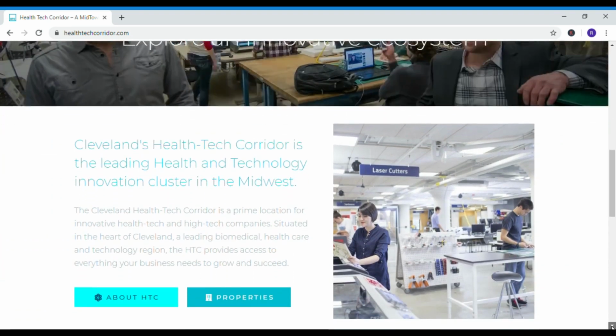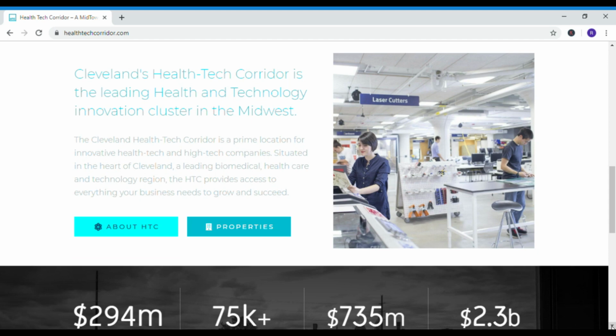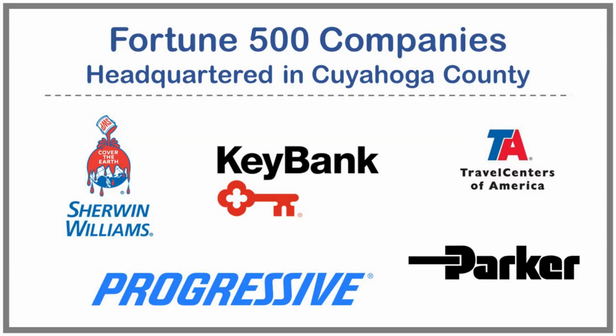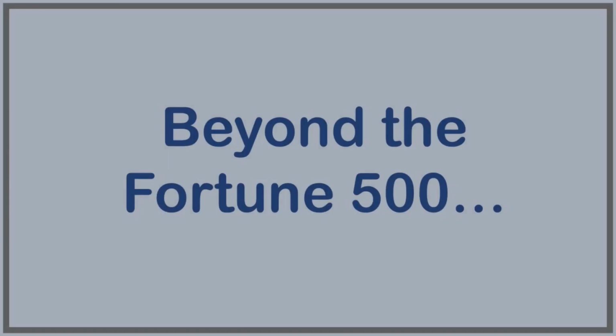I mean, literally tens of thousands of people are employed in the sector, and the growth is phenomenal. Beyond healthcare, you've also got a number of Fortune 500 companies, such as Progressive Insurance, Parker Hannifin, Sherwin-Williams, KeyBank, all based in Cleveland or the surrounding suburbs, making for a really diverse set of employment base for the local economy as well. And then beyond the Fortune 500, you've got tons of other companies that are based in the Cleveland market, spanning tons of different industries.